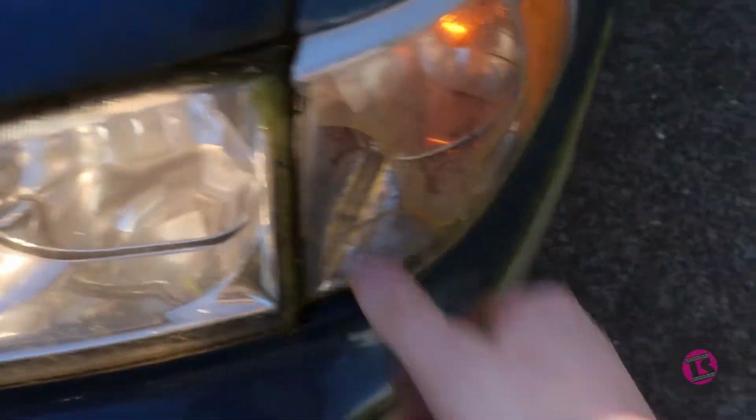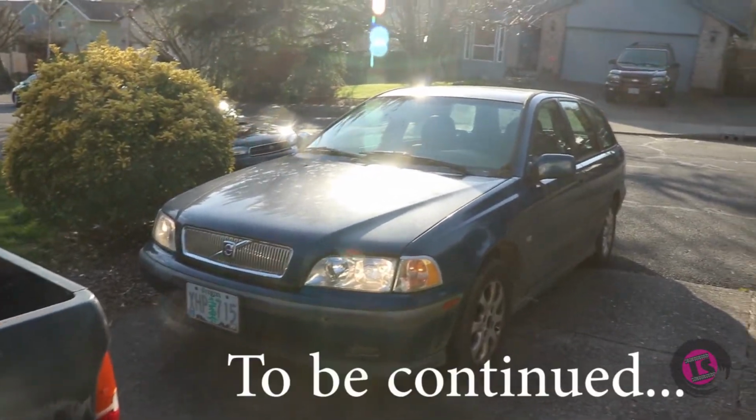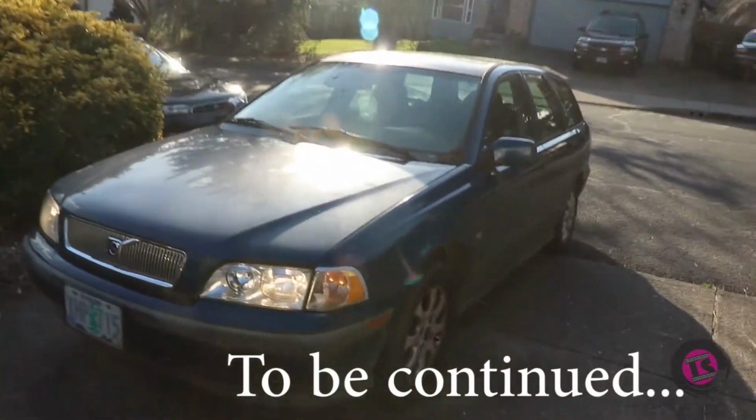Oh my God. She's a little dirty. That's okay. Look, it's got glass headlights, man. It's crazy. A little rough around the edges here. That's okay. Oh, I cannot wait. I can't believe I picked this thing up for $200.